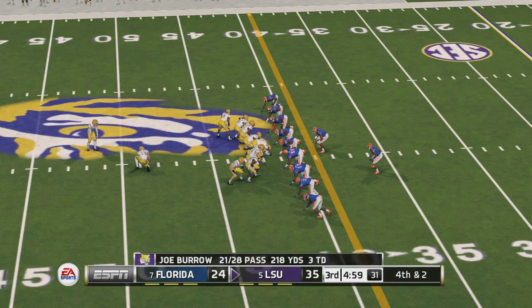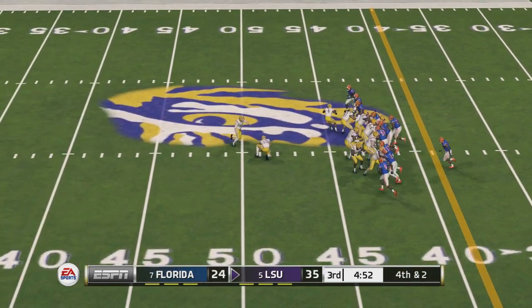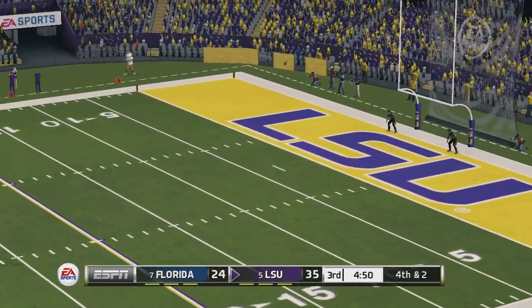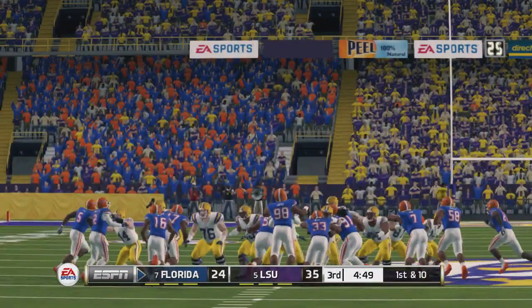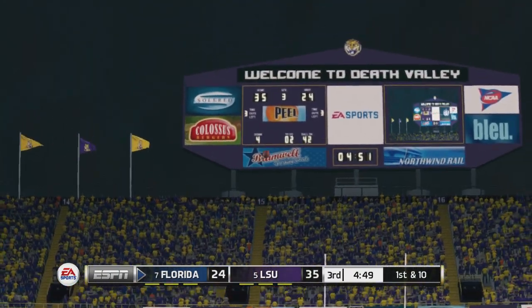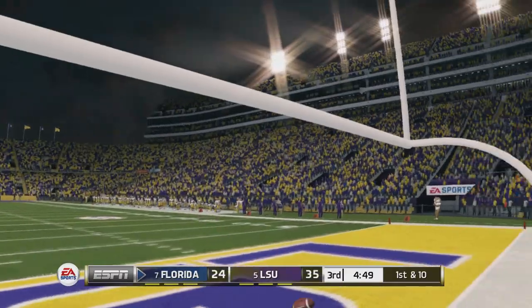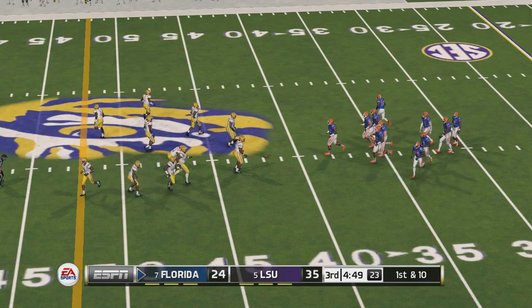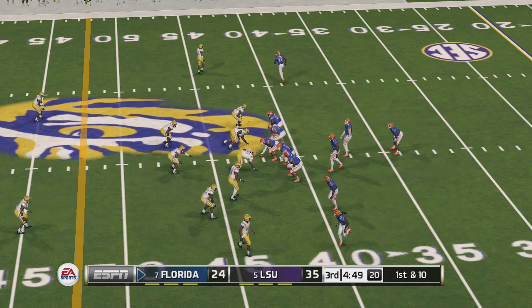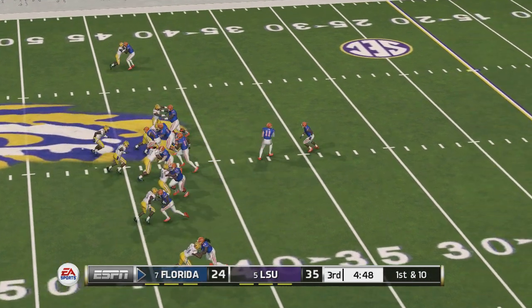They call on the kicker for a long field goal. Kicks up. Well, they leave 3 points on the field there. So the score is still LSU 35, Florida 24. The defense shut them down on their last drive, forcing a quick punt. If they're going to make a comeback in this game, it's going to have to start now. This offense has to get rolling.